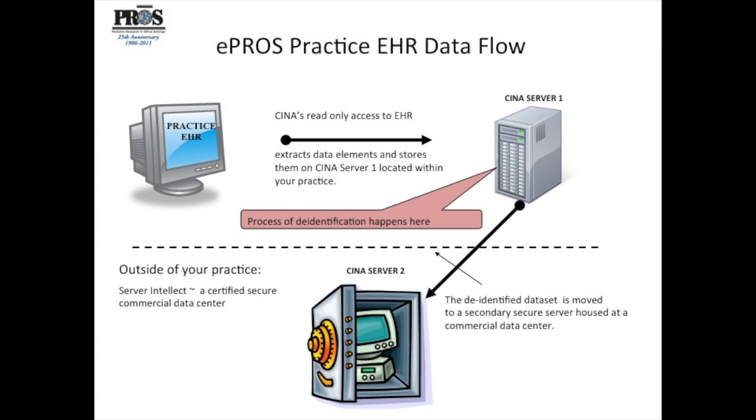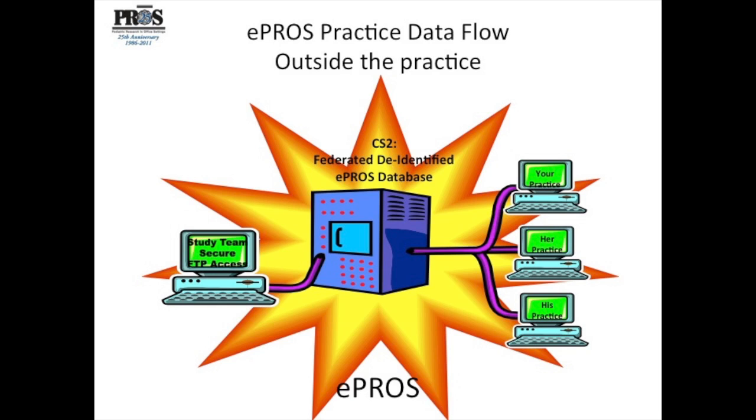Let's see if I can make the arrow. Here's the arrow. That's an arrow, right? You can see that. So we actually send a server to each participating practice, which gets read-only access to the practice's electronic health record. And it extracts data elements using software that CINA developed, and stores them in that server, still behind the practice firewall. And then the magic of de-identification happens, and I put de-identification in quotes because it's not completely de-identified. I'll explain how. But the data are uploaded to a server in the cloud and made available to researchers.